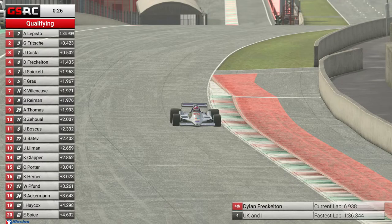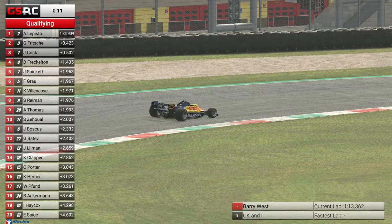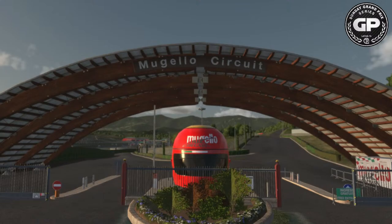Dylan Freckleton also jumps JDS and moves himself into fourth. I think this is Barry West coming through one of the final sectors of the track, but I just don't think he's got enough time. I mean, only 10 seconds and probably still a half mile to go. Daniel Gallus, on the other hand, he might be able to cross the start-finish line here, but it's not going to be a lap time to get him onto the board. Nope. Gallus has his second lap deleted.